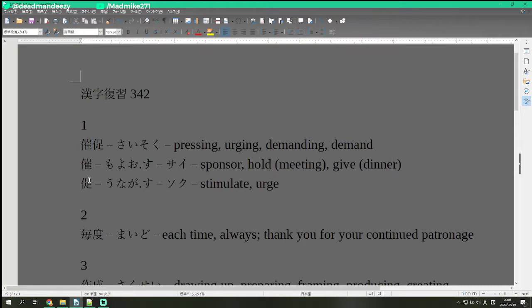This is a person next to their legs. Unagasu is our first verb. I don't know what that means because we're only going to study soku for right now. Soku is to stimulate or urge. So a person moving their legs, they are stimulating their legs, urging their legs on. Soku is a person's legs to urge or stimulate.